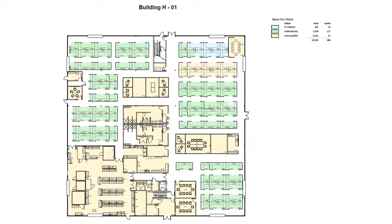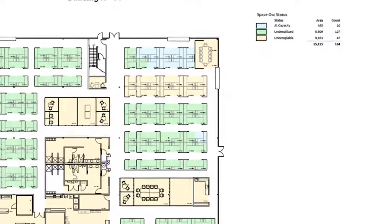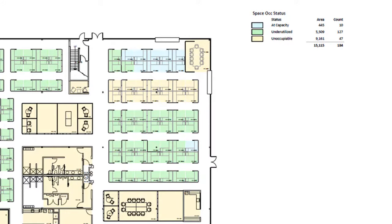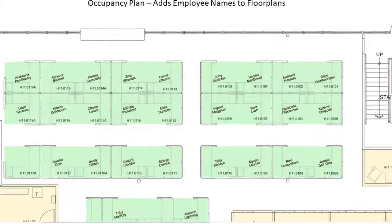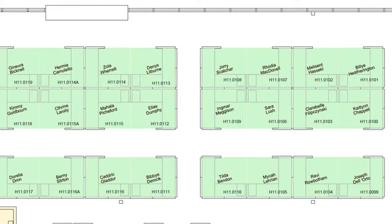Another valuable example is the Space Occupancy Status Report. It shows which spaces are underutilized, overutilized, or unoccupiable. At a quick glance, a facilities manager can see any vacant spaces that could be used for a new hire or for a personnel move. Adding employee names to a floor plan is just a press of a button. The personnel list knows the exact location of each staff member and can instantly generate an occupancy plan. This technology allows for changing the text rotation, font size, and colors as needed.